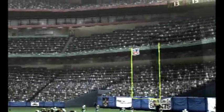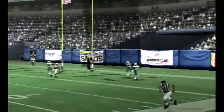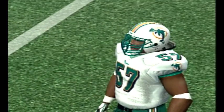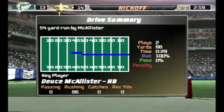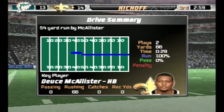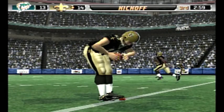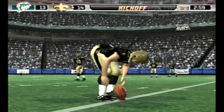The kick is up. The extra point attempt is good. They've now scored 14 unanswered points. This is one of those teams that's never out of a game. If you let them get going early, they can really control the tempo of the game. If they fall behind, they have the weapons on the offensive side to put points on the board very quickly.